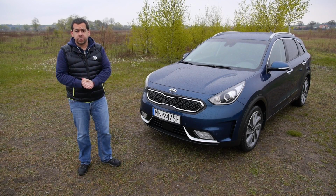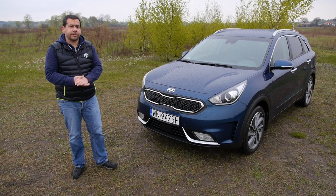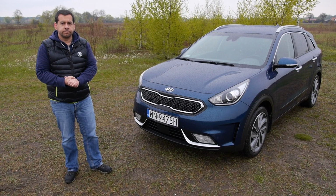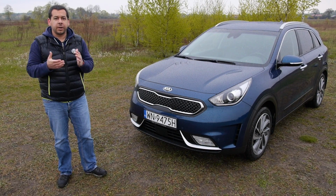I dig the Niro design. It's modern enough but not overboard. It's as if Volkswagen designers had one schnapps too many and drew an interesting Golf. Yeah, that's what Kia Niro looks like to me. An interesting Golf.